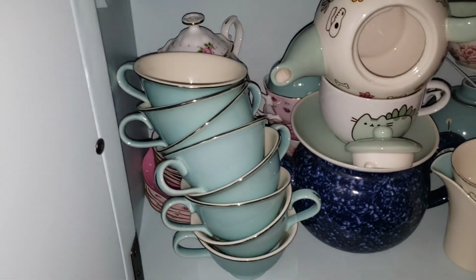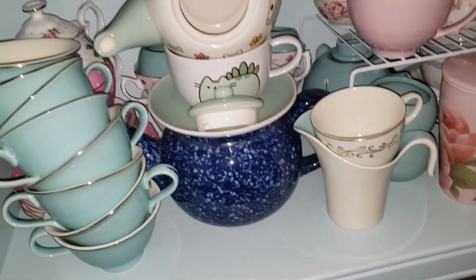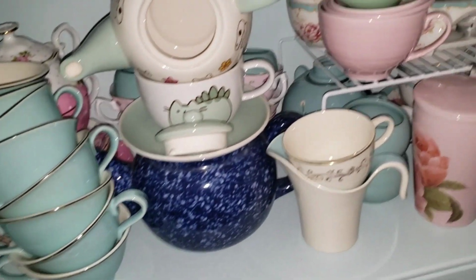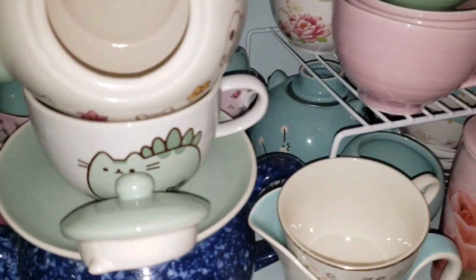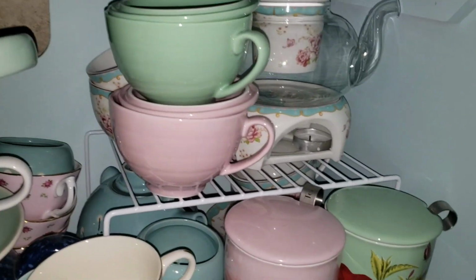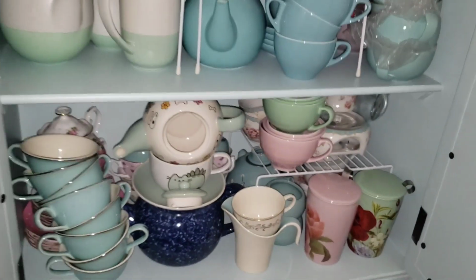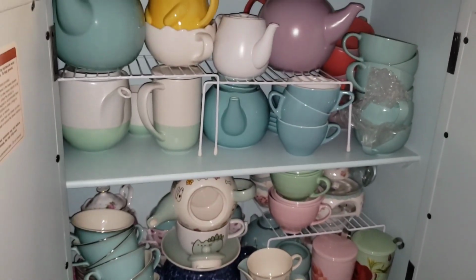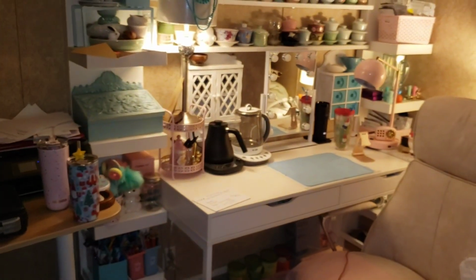And those are some vintage blue cups. I've got some Royal Albert, some Pusheen. Looks like that fell over. My Tea Forte sets. I've got another blue set back there. So I keep, like I said, more of my complete tea sets. Like if family's coming over or something like that, I've squeezed those into here.